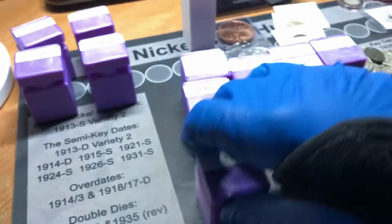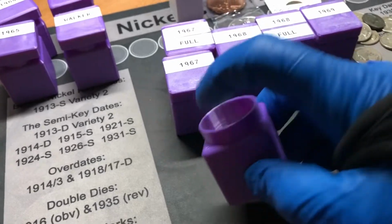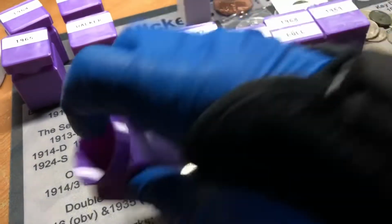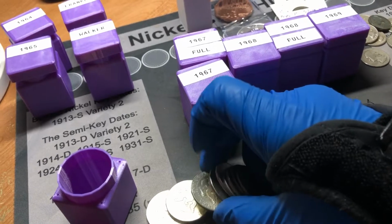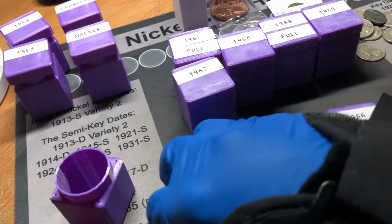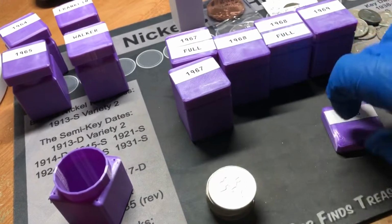66. We do not have a full roll there. We have about half a roll. Whoops. And a couple sticking in there. Alright, we have, there's 4, 8, 10. We have exactly half a roll. There we go.